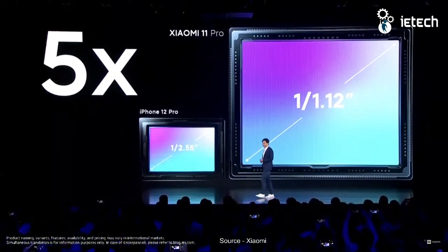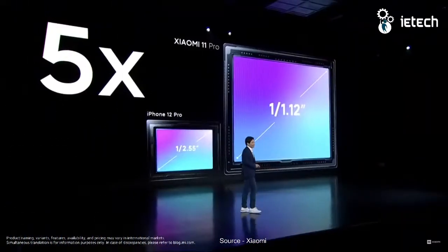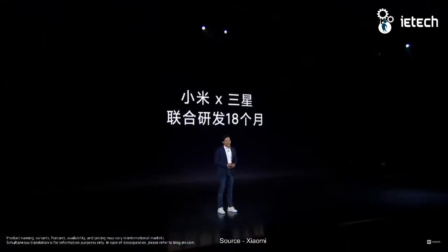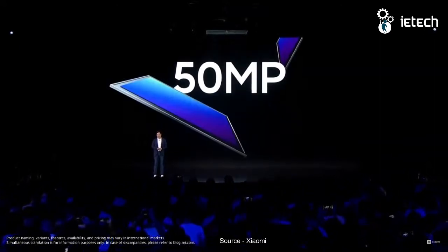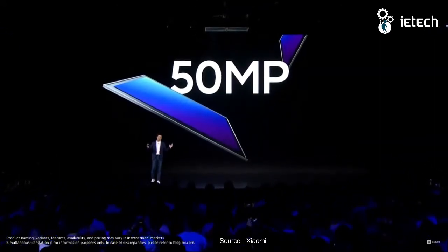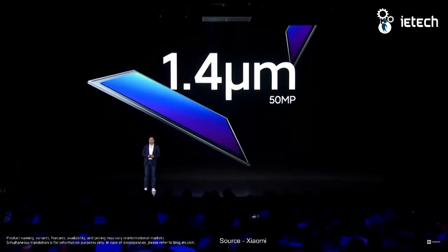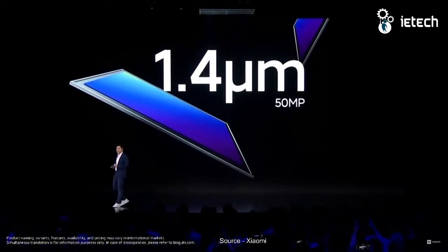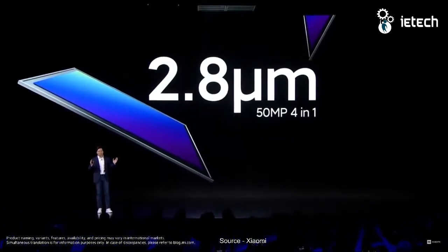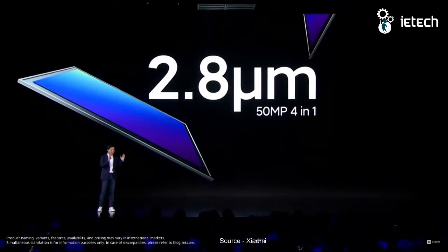So there's a saying in the camera industry, which is saying that the larger your sensor size is, the more powerful it is. So the sensor is actually jointly developed by Xiaomi and Samsung for 18 months, and we have invested over 200 million RMB into it. So it has 50 megapixels, and each pixel is 1.4 micrometers. It also supports a 4-in-1 super pixel, which is 2.8 micrometers, which is the biggest pixel to date.